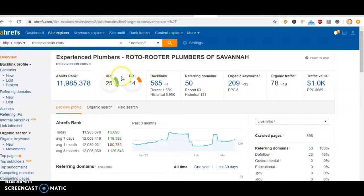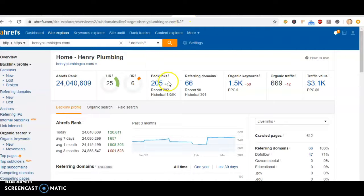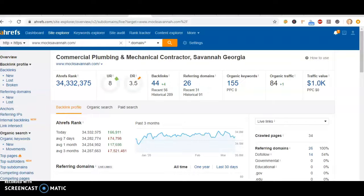So here the UR is the power of your site and DR is the trust. And Google ranks sites that they trust. So ideally these numbers will be double digits and they'll be close to each other. Checking out Henry, we see that 25 and 6, those are pretty off balance. So their backlinks are very low in trust, so they're pretty spammy. So what we want to do is go ahead and just add more relative backlinks to your website that are not only powerful but trustworthy.